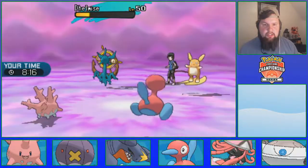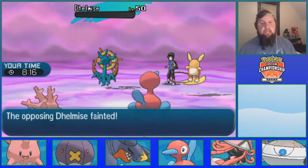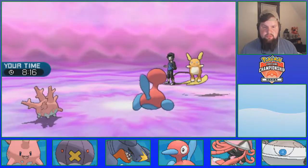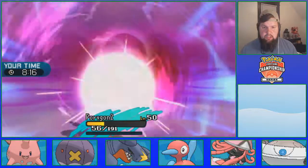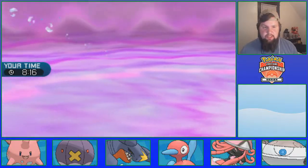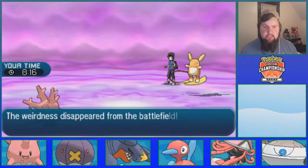Porygon 2, you got the boost. Yes, there goes Delmise. I mean, unfortunately, we now have to worry about this Raichu, which goes for Psychic into Porygon 2. Can we take that with the train? Nope. None of that for us. But the Twisted Dimensions now do return to normal.